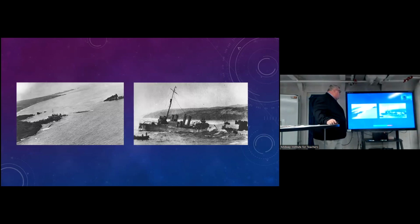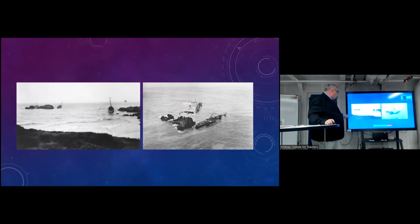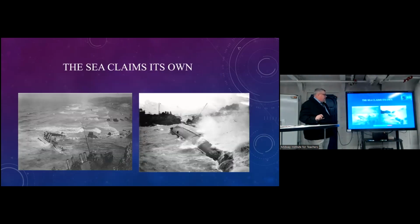More views. I can't think of a more stunning sight to step up, other than maybe the day after Pearl Harbor with Battleship Row, one ship after the other. 7 destroyers, all within a single panoramic view, thrust up against the rocks. And so eventually, the sea claims its own.